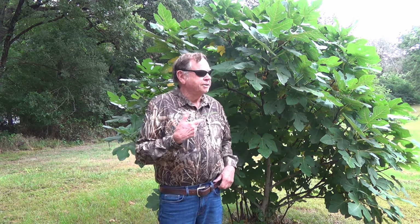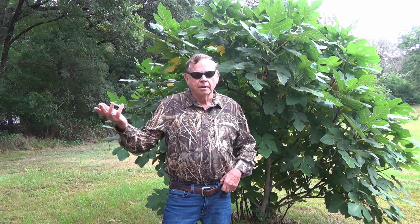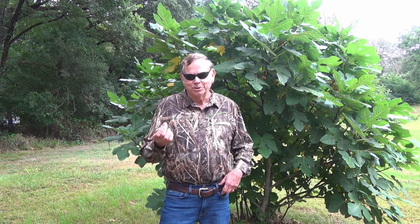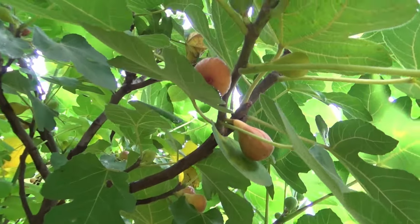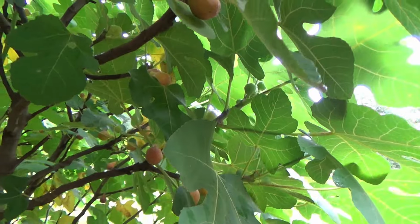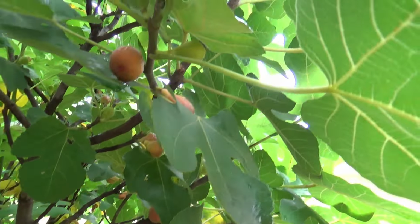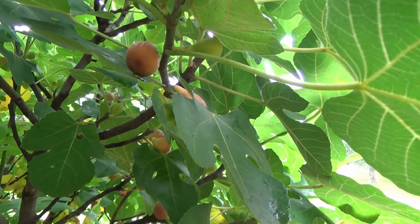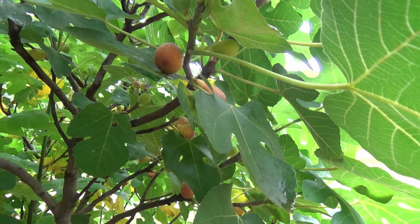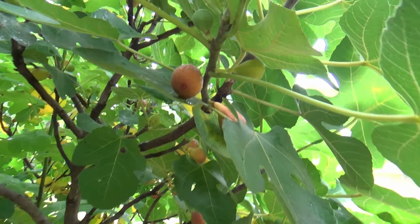But let me give you a look at these figs here, and then we're going to go back over to my little cabin where I do all my outdoor cooking. We're going to try a recipe that incorporates fresh figs and bacon, so stick with me. We have an abundant supply of figs on our fig tree. These are ripe, ready to pick. If you look up in there, you'll see some more. So let's pick some of these figs, fresh figs, and let's go back over to the cooking area and see what we can do with figs and bacon.